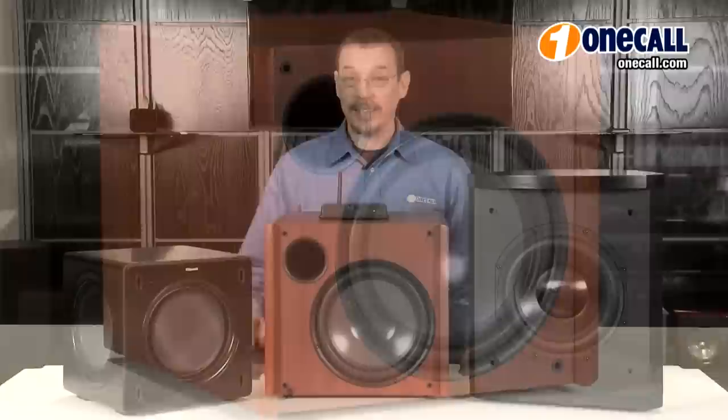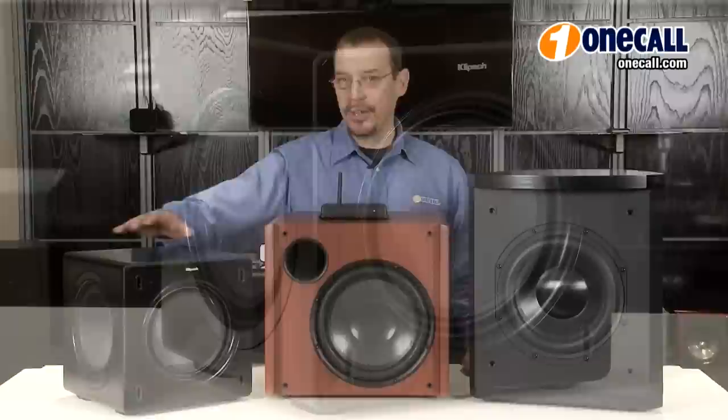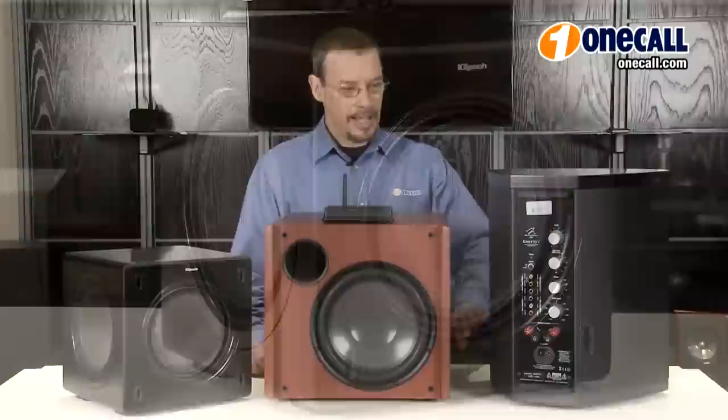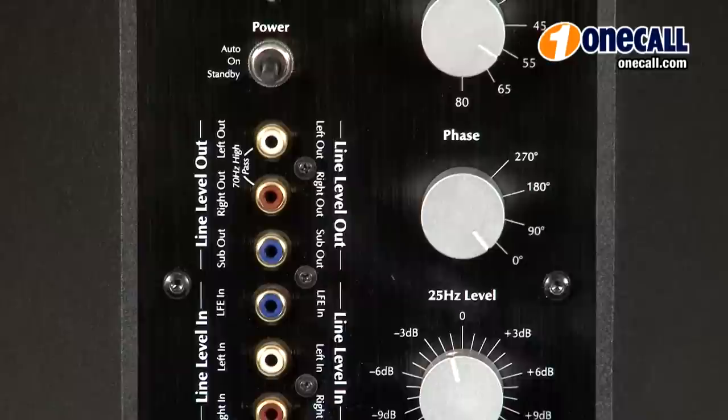This subwoofer here is what's known as a passive radiator design. It is a sealed box with a woofer on the front and a radiator on either side of the box. This allows us to get the most bass output out of the smallest enclosure. As you can see, looking at the back of this subwoofer here, most subwoofer manufacturers will give you controls to allow you to fine-tune the woofer to your room and speakers.